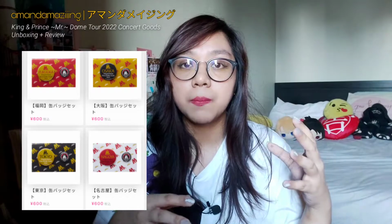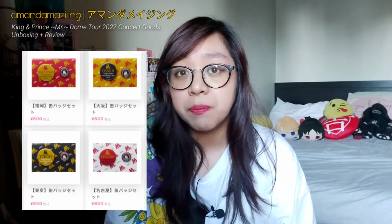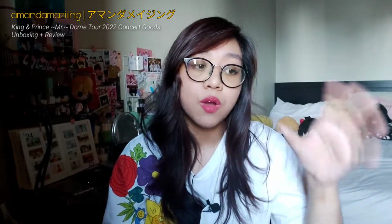But yeah, it just didn't resonate as much with me, as well as the can badges. They also released can badges featuring the places that the tour is going to happen. There are 4 versions of it with 2 pins on the inside per pack. One of the pins is the generic Mr. logo, and then the other one indicates the location. So there's Osaka, Tokyo, Fukuoka, and Nagoya. Now I feel like it will resonate more for people who'd actually go and see the performances. It's not for me, I guess.